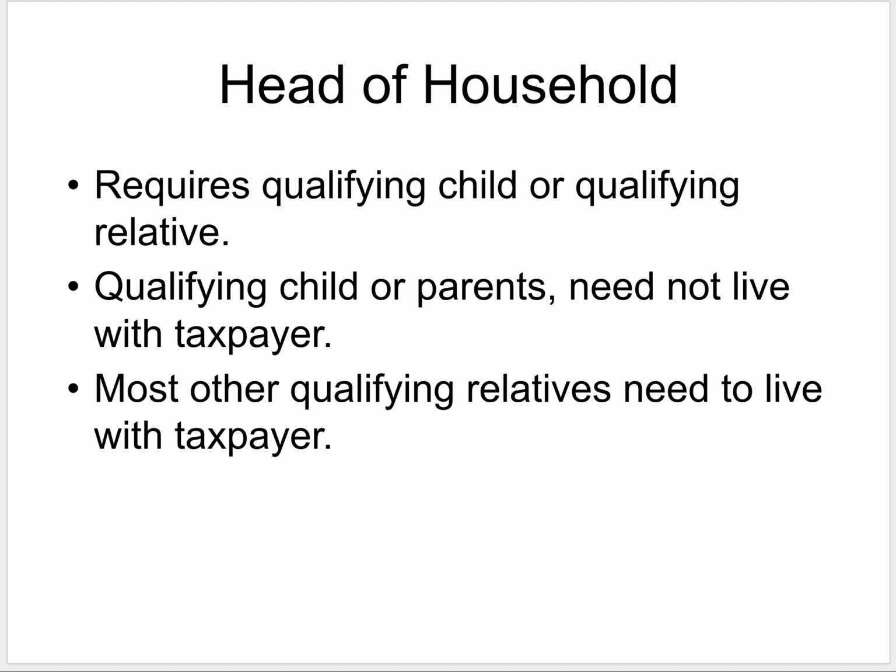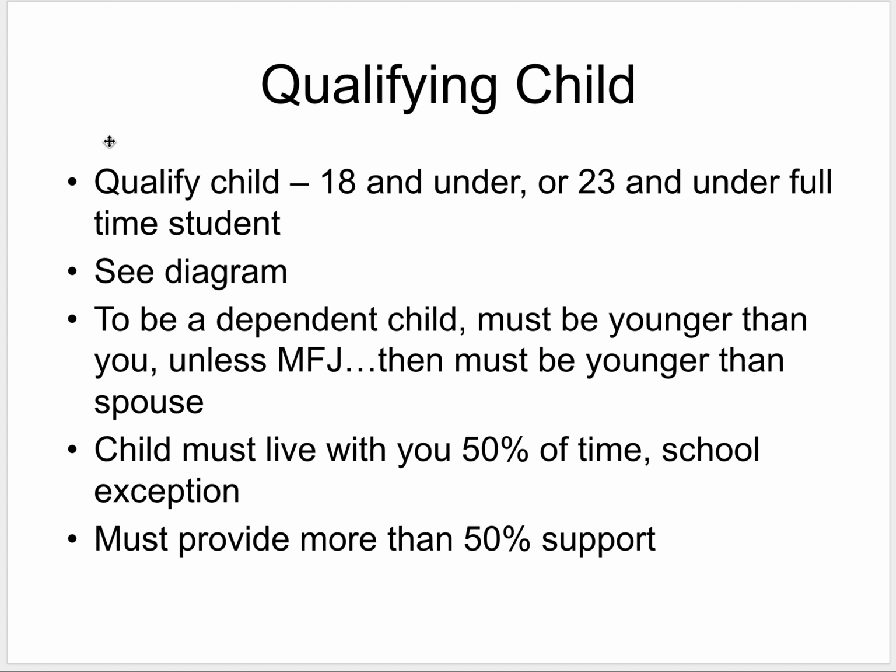We'll see in a few more slides the qualifying child, or if they're your parents, they need not live with you. So one of the things that should jump out at you here is that you can file head of household if you're supporting, say, your elderly parents. And if you have other qualifying relatives that are other than your qualifying child or your parents, then they very much need to live with the taxpayer. So we'll get into what some of these things mean. These qualifying children and qualifying relatives that help you establish the head of household filing status are what we refer to as dependency exemptions. And so let's go ahead and jump into that.